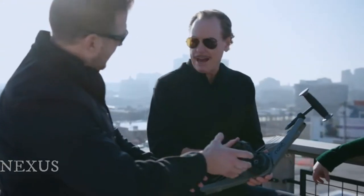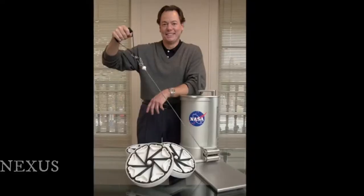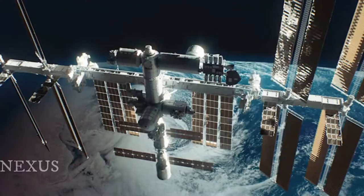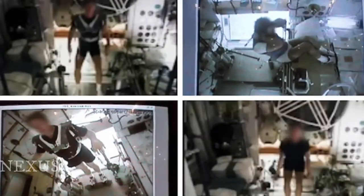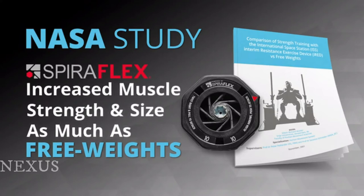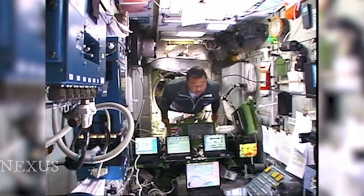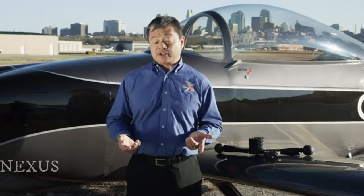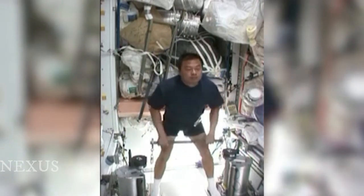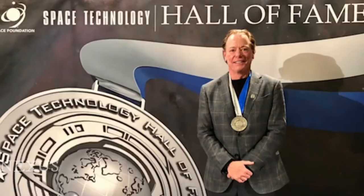Our founder of OYO Fitness invented Spireflex resistance technology, which powers the Nova Gym. But before Nova, Spireflex was first developed for NASA to keep astronauts in shape on the International Space Station. A NASA 16-week ground study proved Spireflex technology increased muscle hypertrophy, or in plain language, increased muscle size as much as lifting free weights. When I returned to Earth after using Spireflex technology almost every day over 6 months, I was physically stronger in every test. Spireflex technology was recently inducted into the Space Technology Hall of Fame.